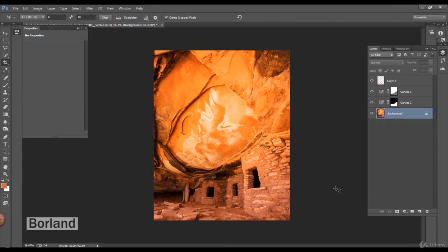So anyway, I hope you enjoyed that. I certainly recommend going and visiting Fallen Roof Ruin in the Cedar Mesa area of Utah. If you make it down there, good luck with your photographic adventures. So just go shoot.